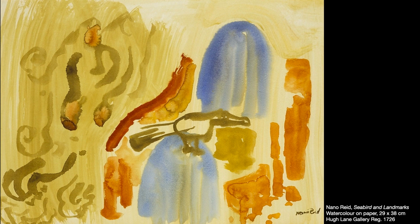Nano Reid worked predominantly with watercolor in particular in her early years. Looking at this painting in particular, and also thinking about the medium of watercolor, we see a great example of the way that she worked as an artist in this instinctive style, in which she worked primarily on intuition, again, without preliminary sketches, for example. And she said of her own work that she was never clear on her ideas when she started a painting.